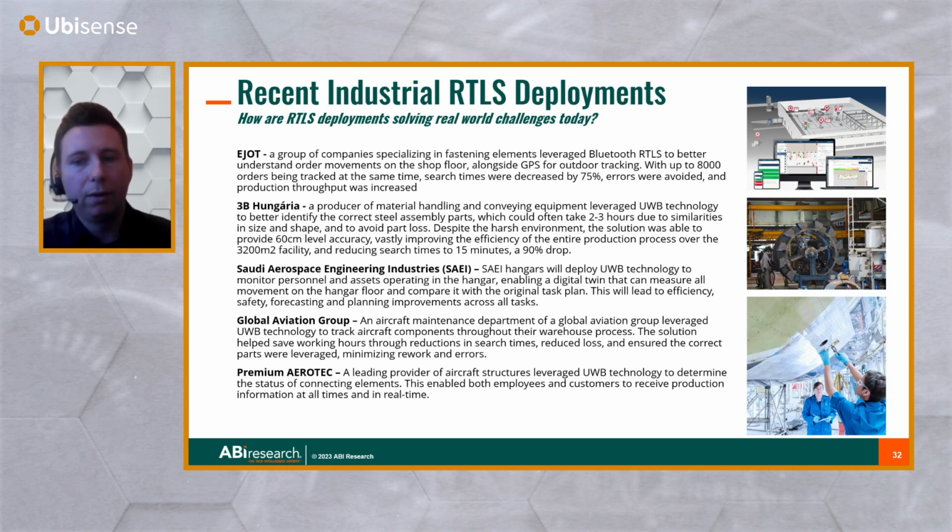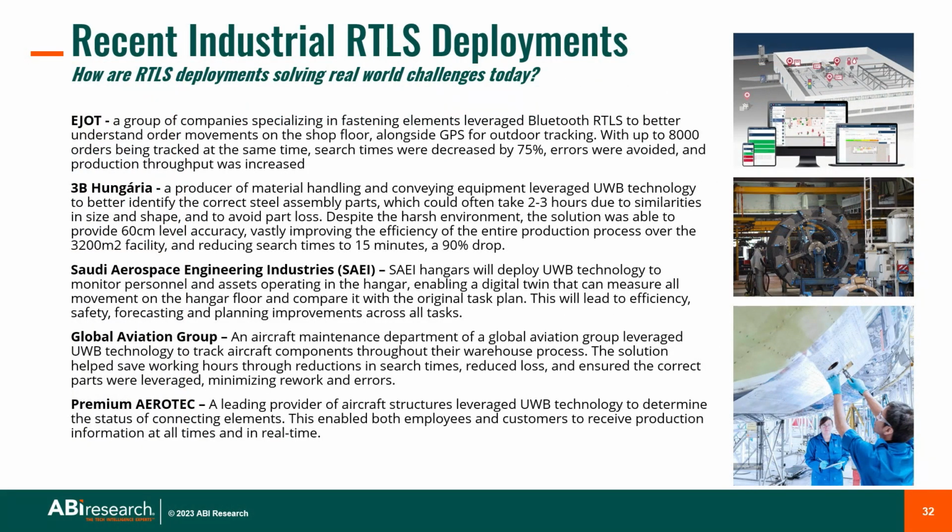Similarly, 3B Hungary, a producer of material handling and conveying equipment, used ultra wideband to help identify the correct steel assembly parts in production. With these kinds of parts, they can be easily misidentified because they're very similar sizes, very similar shapes. Despite the harsh industrial metallic environments, ultra wideband was able to deliver 60 centimeter accuracy and reduce search times by 90%. So very considerable improvement there.